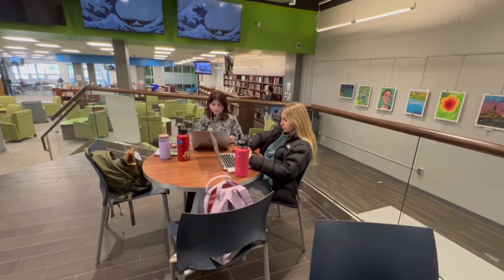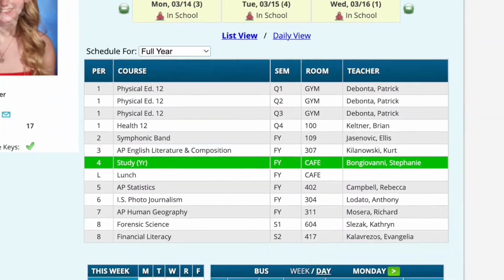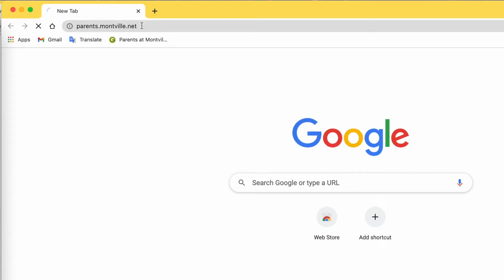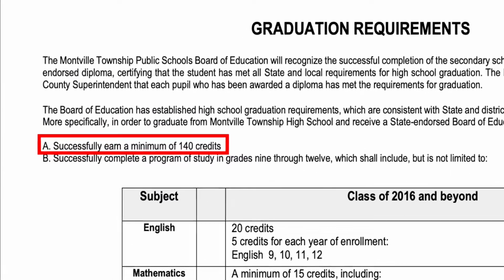So, what's the daily schedule like? A few weeks before school begins, you will receive your schedule on Genesis. You can access this by going to parents.montville.net. Every student has to complete 140 credits over their 4 years of high school.